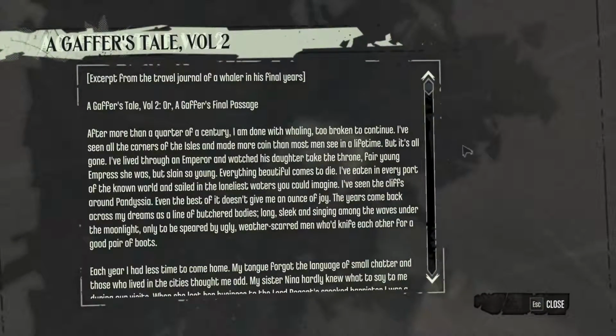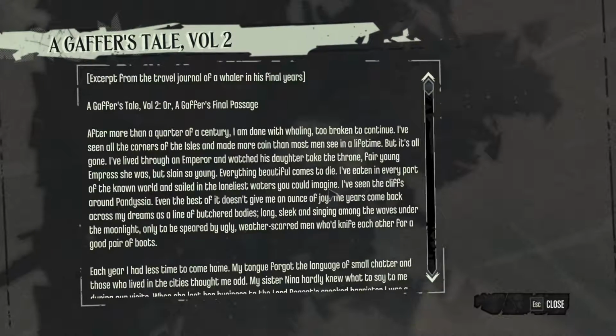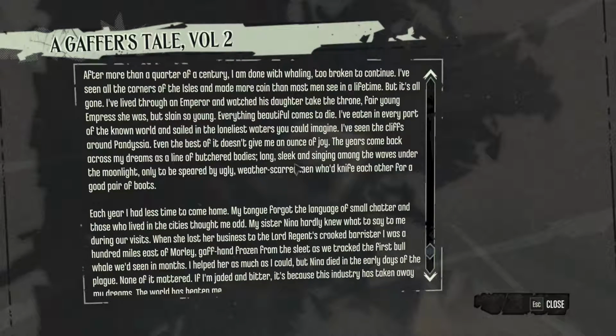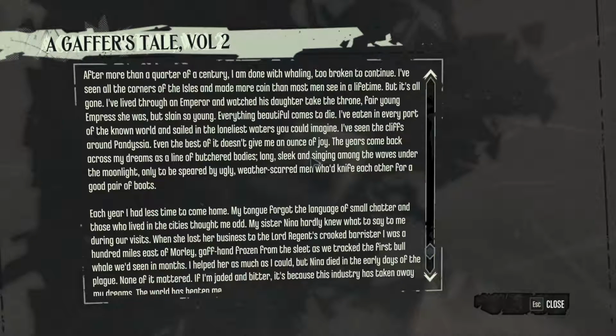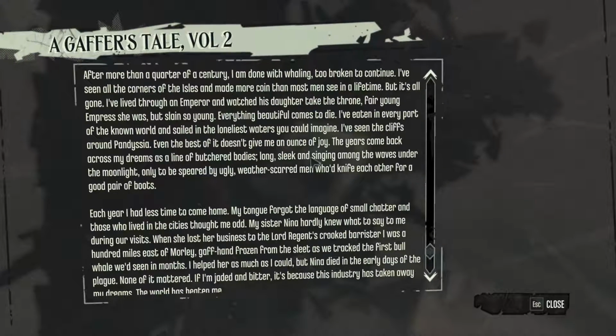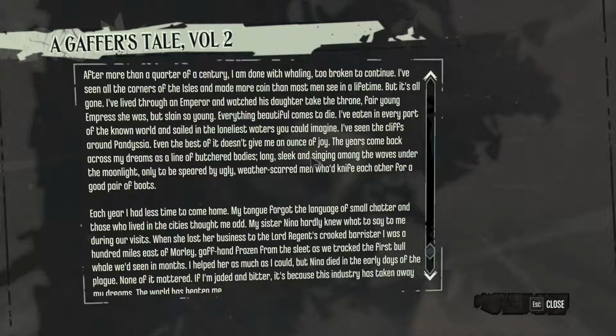Gaffer's Tale, Volume 2, or Gaffer's Final Passage. After more than a quarter of a century, I'm done with whaling. I'm too broken to continue. I've seen all the corners of the Isles and made more coin than most men see in a lifetime, but it's all gone. I've lived through an emperor and watched his daughter take the throne. A fair young empress she was, but slain so young. Everything beautiful comes to die. I've eaten in every port of the known world and sailed in the loneliest waters you could imagine. I've seen the cliffs around Panacea.